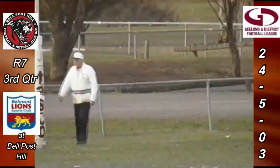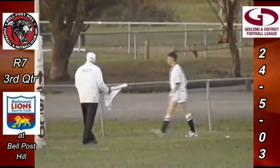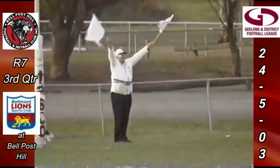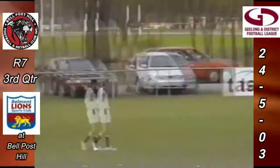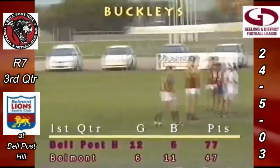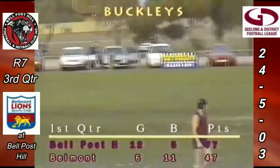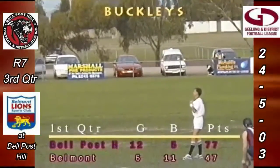They go to 12:5:77. They lead the Belmont Lions 6:11:47. Lexus of Wyndham third quarter scoreboard. We've been playing 20 minutes. Well, it's probably an important goal for Belpost Hill. The momentum had started to swing a little bit toward the Lions, albeit they were doing it very, very hard into the forward half. But that goal from Connolly, one needed for Belpost Hill to steady the ship, and it all really set about by Dyer.